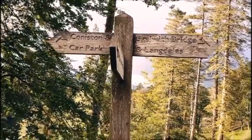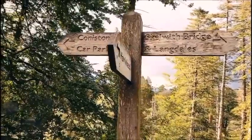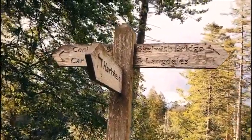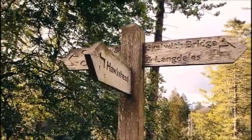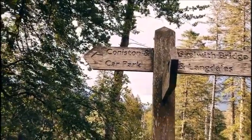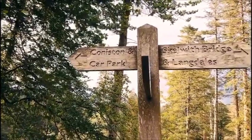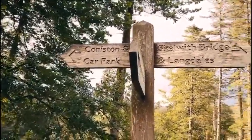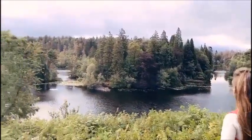If you're a tourist, you want to have a look at the sign. So you see Skelwith Bridge and Langdales, something like that. Hawkshead or whatever you call it, and Constant and the car park. We want to go to the car park. That's where we're going to head to. Look at the beautiful view and island.